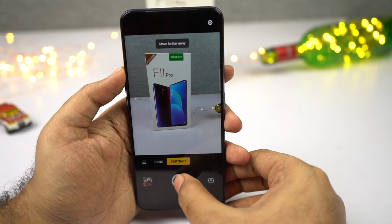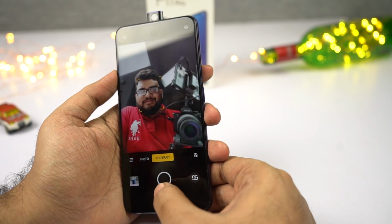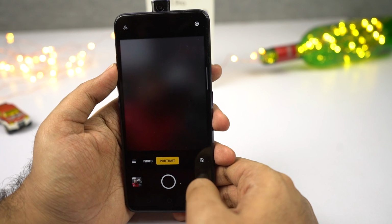Next, this phone has support for portrait mode for both the front and rear cameras. Now these are the sample pictures. Unlike most phones, we can still use Auto HDR while taking portrait shots, which is something we don't see on other phones.